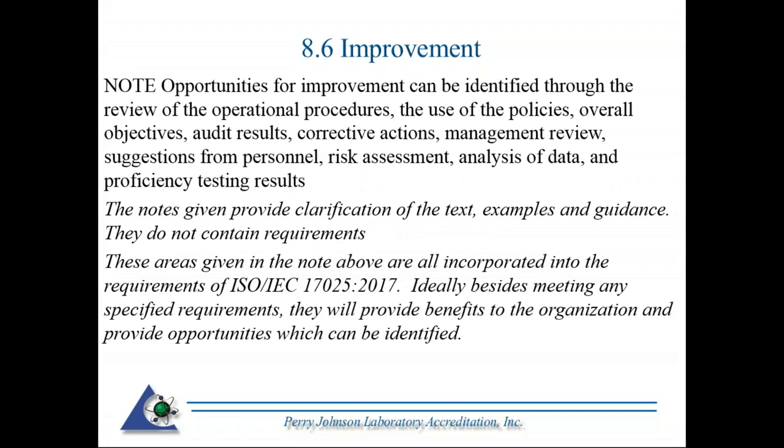Opportunities for improvement can be identified through the review of operational procedures, the use of policies, overall objectives, audit results, corrective actions, management reviews, suggestions from personnel, risk assessment, analysis of data, and proficiency testing results. Notes within the standard are provided to give clarification of the text and guidance. They do not contain any actual requirements. That's the same as in 2005. There are notes within the 2017 standard.